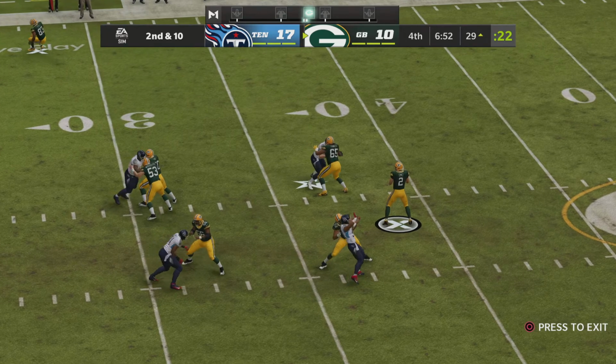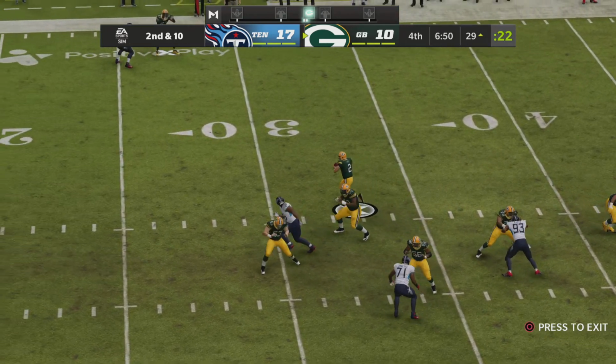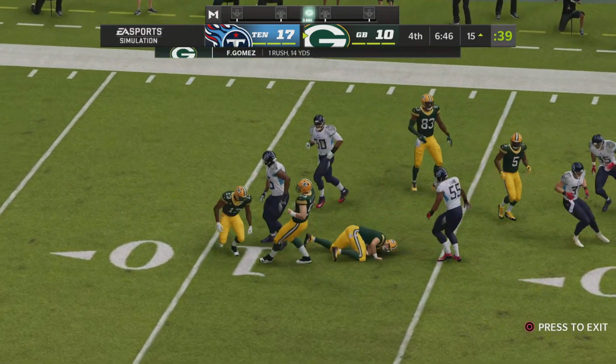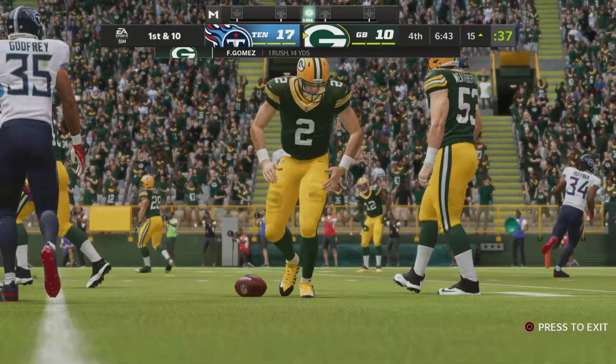He'll look to throw. Flushed out right. And he will slide to a stop. He does have the first down.